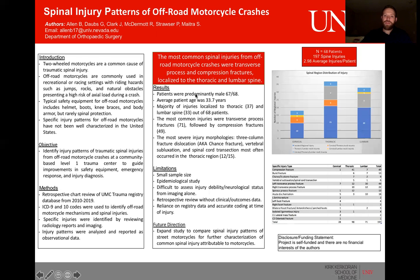And so the big conclusion is that the most common spinal injury from off-road motorcycle crashes were transverse process fractures and compression fractures localized into the thoracic spine, primarily the thoracic and less so the lumbar spine region, and less so the cervical spine region. And so of the patients, they were predominantly male, 67 out of 68, with an average age of 33.7. And then 37 of these patients had injuries to the T-spine, and then 33 had injuries to the lumbar spine. The most common injury was a transverse process fracture, 71, followed by compression fractures.